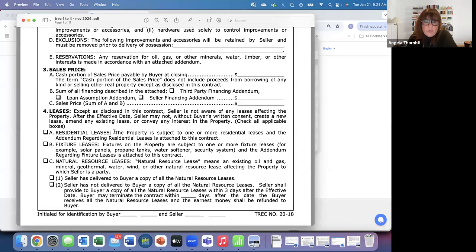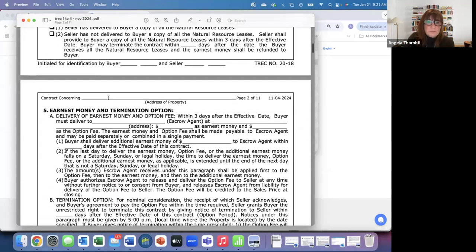The next one is natural resource leases, oil, gas, geothermal. We see this a lot more with ranch and land and on the Fort Worth side of town than we do on the Dallas side of town. But if you do, you have to provide them. There is not a separate addendum, just the language here on 1 and 2 about the seller having delivered a copy of the lease, etc. That's language similar to the actual addendums that TREC created for residential and fixture.